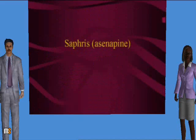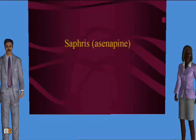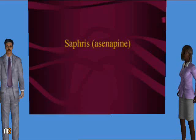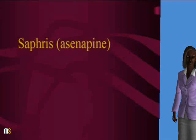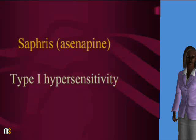And continuing on with adverse drug effects, on September 1st, the Food and Drug Administration issued a drug safety communication warning the public that serious allergic reactions have been reported with the use of the antipsychotic medication Saphris, active ingredient asenapine maleate. A search of the FDA's Adverse Event Reporting System database identified 52 cases of type 1 hypersensitivity reactions with Saphris use. Hypersensitivity reactions can be classified into 4 categories, type 1 to type 4.